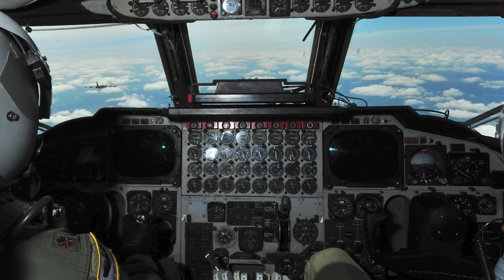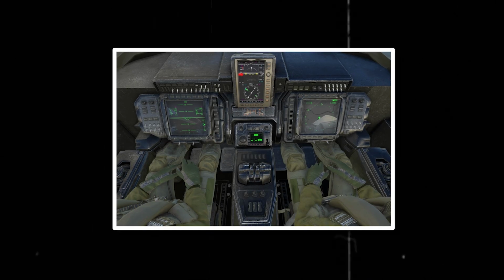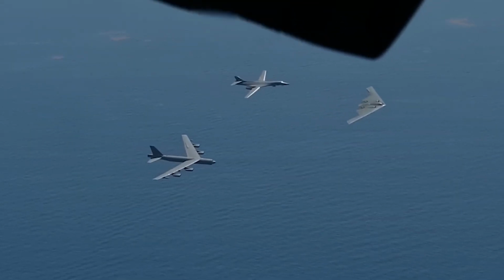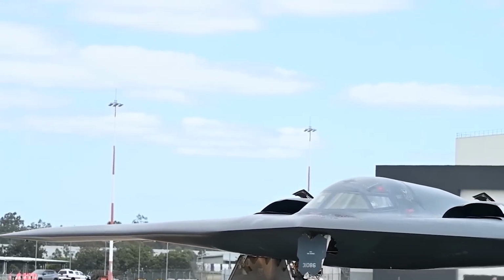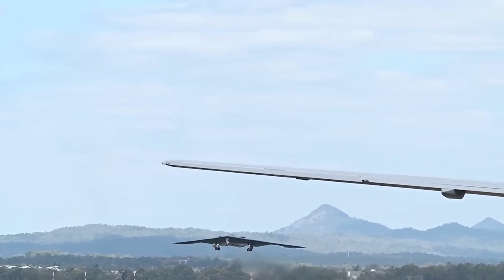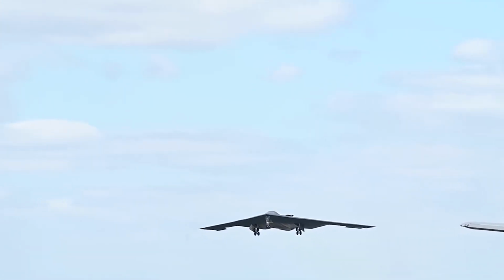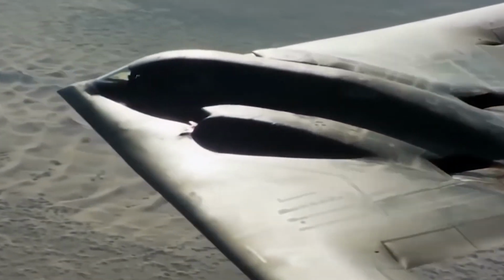Pilots can fly it, sure, but it can also go completely autonomous. AI at the controls, no human risk. And get this, it doubles as a flying command center. The B-21 can coordinate drones, satellites, and ground forces all at once. Think of it like having a mini Air Force under your control. Loyal wingman drones can scout, jam, or even sacrifice themselves to protect the bomber. It's a level of battlefield command the B-2 could only dream about.